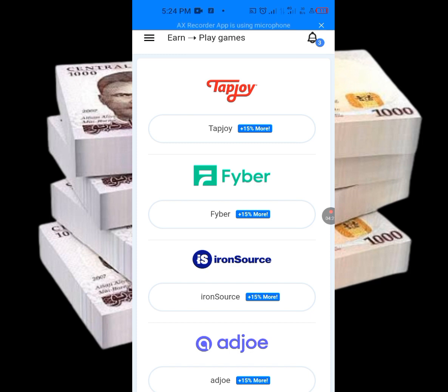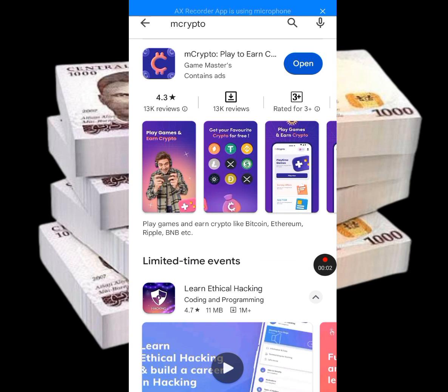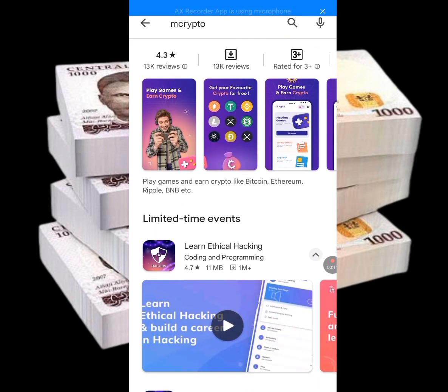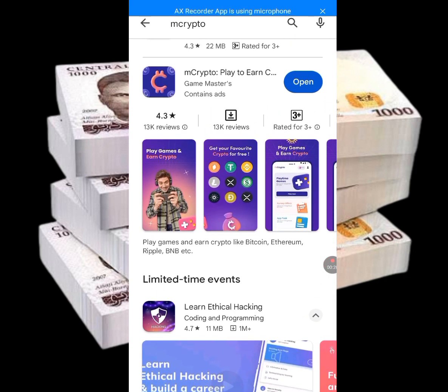Now, the third app that will pay you immediately within 24 hours is mCrypto. This is Play Store, and this is the app mCrypto that you are going to download that will pay you after you've performed a task. Now, as you can see, they said play games and earn crypto like Bitcoin, Ethereum, Ripple, and BNB, etc. This app will pay you any crypto of your choice after you have performed the task.